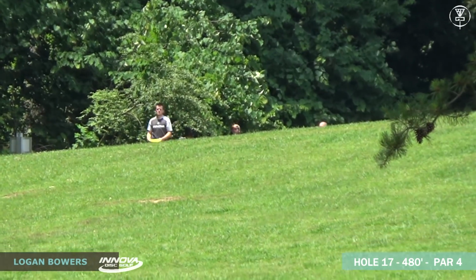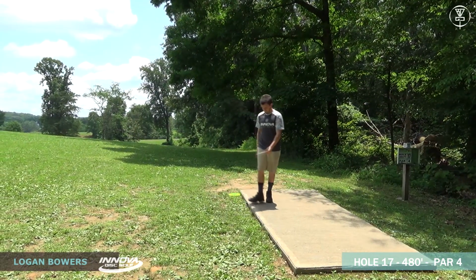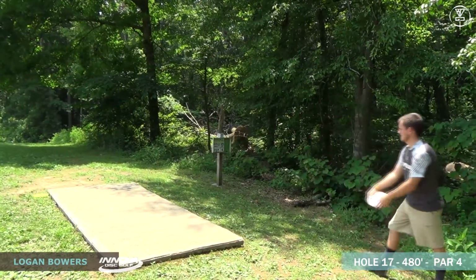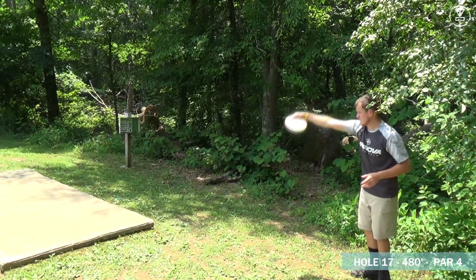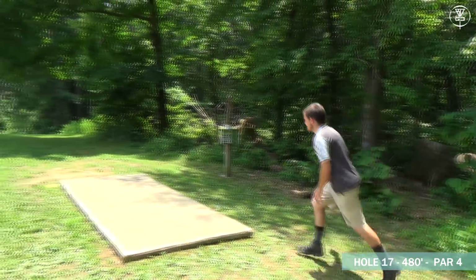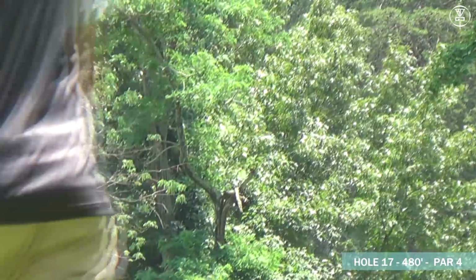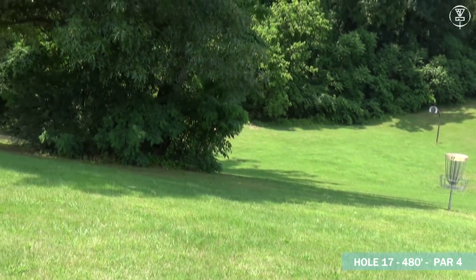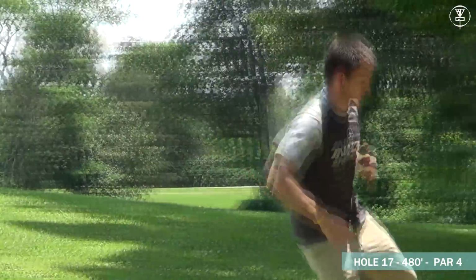It's just a funky hole if you ever get to play it in real life. It's funky looking. It's definitely a reachable hole for these pros. I myself have landed closer than I ever thought I would to that basket, and these guys can definitely reach it. I know when I first played Cherokee Park, I thought this was an unreachable hole, but the arms on these guys, it's just amazing to see the holes they can reach. And Logan, great shot, actually past the basket. He's got a downhill putt.